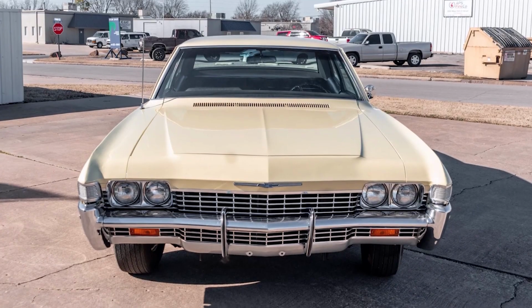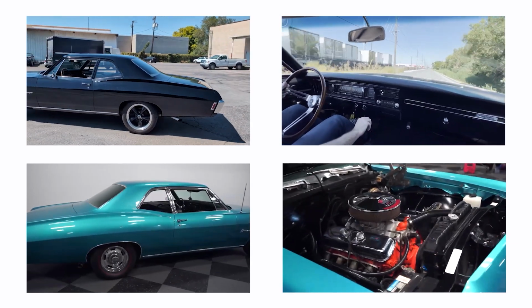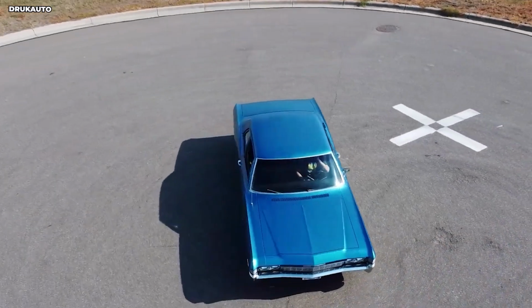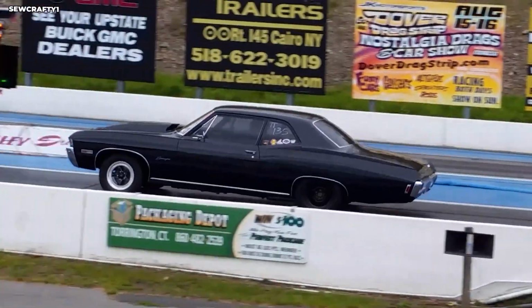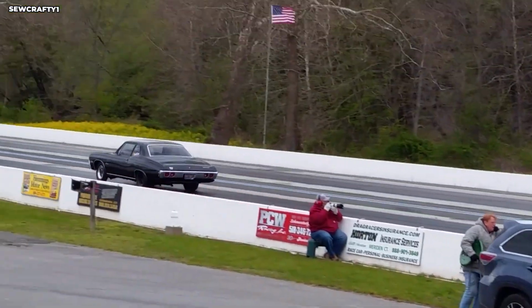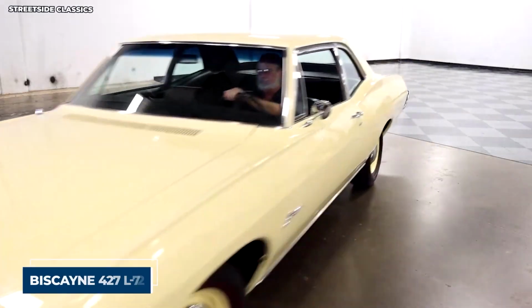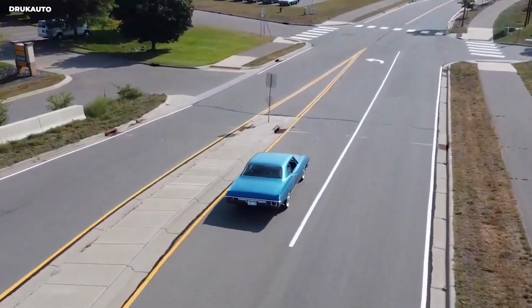As we continue, fast cars need the right mix of engine power, low weight, strong tires, and smart gear choices. The Biscayne had all of that. Its big engine, strong parts, and simple body helped it go faster than people expected from a full-size car. In short, the Biscayne 427 L72 was fast because it was built to be quick, simple, and full of power.